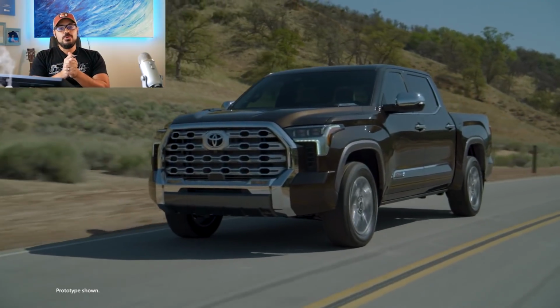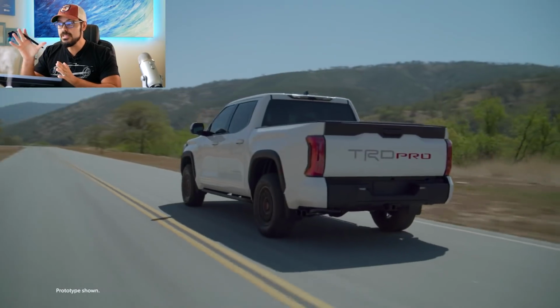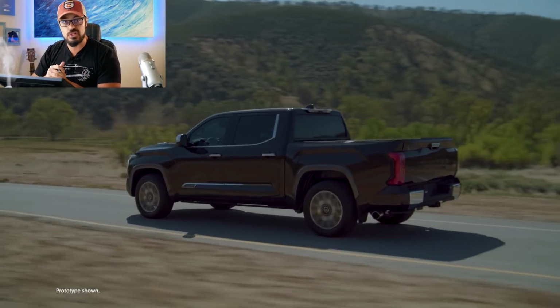Yes, there is finally a new Toyota Tundra on the market after 15 years of the first generation, and this is a very interesting design because it has features that I haven't seen on a truck before, specifically in the rear, which I'm going to show you when we jump into Photoshop.